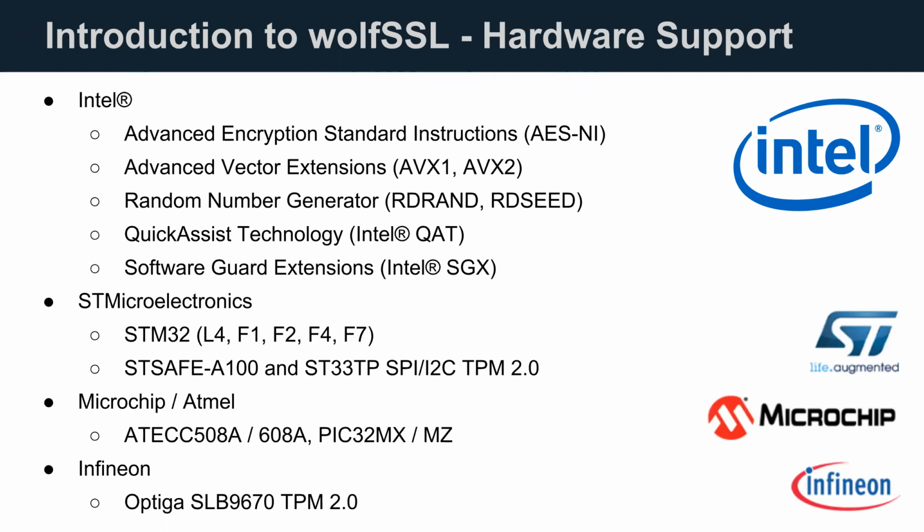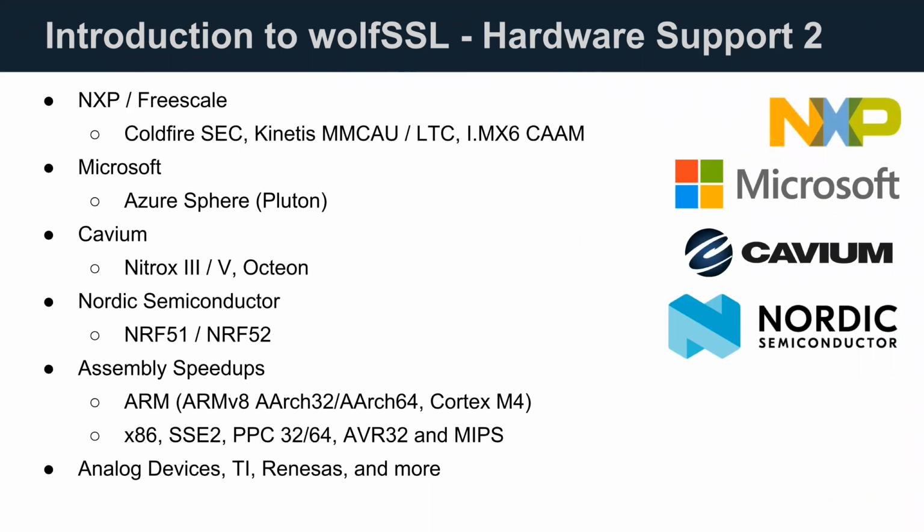And we support Atmel's AT ECC 508A, which has 2 key slots. One is user configurable and the other is factory set. And then we support the Infineon OPTIGA Trust TPM 2.0 module. On NXP, we support the Kinetis MMCAU and ColdFire SEC hardware crypto acceleration. On Microsoft Azure Sphere Pluton, we have hardware crypto support.